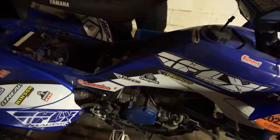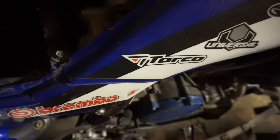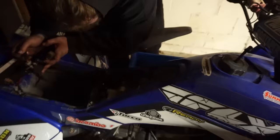Hold on. Where does the CDI go on this thing? I believe it's right here. It plugs into one of these. Actually, I think it sits on the airbox if I remember right. Oh, yeah. So to get the airbox out, you had to take the CDI off, because this airbox was all up in here. And I think this thing goes on the side over here. This piece right here.